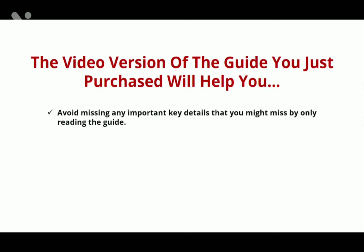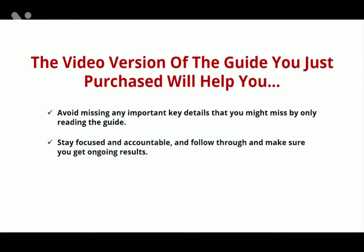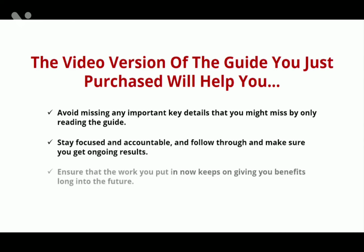The video version of the guide you just purchased will help you avoid missing any important key details that you might miss by only reading the guide. Stay focused and accountable, and follow through and make sure you get ongoing results. Ensure that the work you put in now keeps on giving you benefits long into the future.